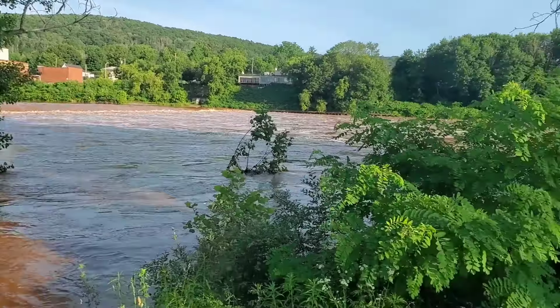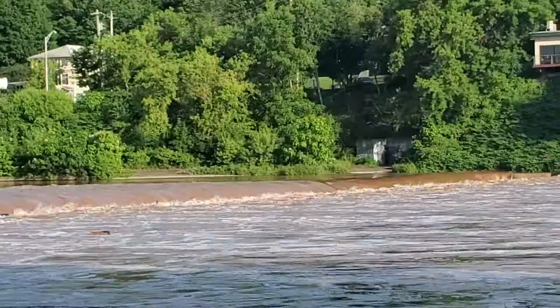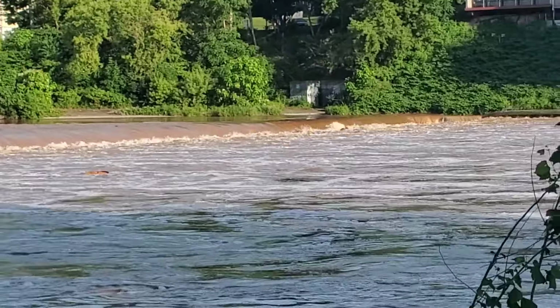And today, this evening, I'm at one of my favorite spots to fish. This is called Rock Bottom Dam. I've done a whole bunch of videos here, but as you can tell, the water is way up. And yesterday morning, we got a ton of rain.